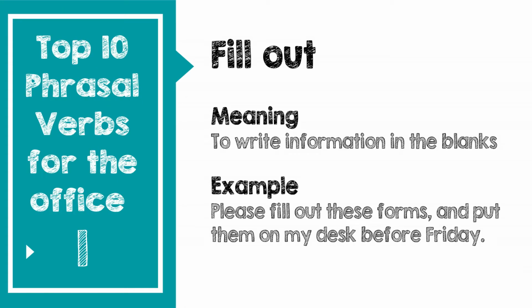Okay, for our first one we've got fill out. So what does this mean? It means to write information in the blanks or in the spaces. Let's imagine you're at an office and they gave you a piece of paper where they ask you to write your name, your address, your email. They would use this phrasal verb, fill out. So they'd say, oh, Kevin, could you fill out this form for me, please?